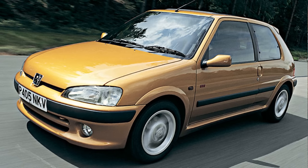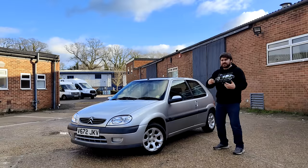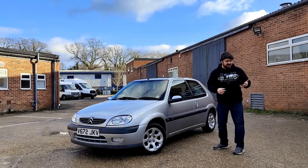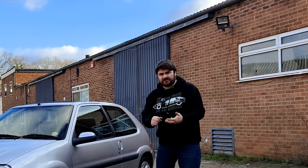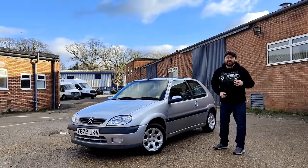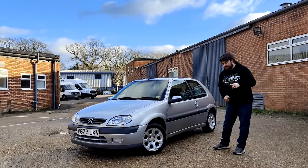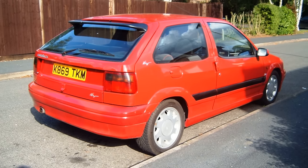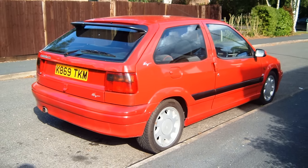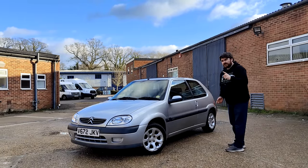Peugeot went the tried and tested way with their version of this car, the 106. They did the 106 GTI, and of course that GTI lineage carried on from the 205 and the 309 and 505. Citroen went a completely different way. They had used the GTI name before, but they dropped it. The ZX was the last hot hatch they made before this, and that was just called the ZX 16 valve, a bit like the BX 16 valve. They didn't do just the Saxo 16 valve. They did the Saxo VTR and VTS.